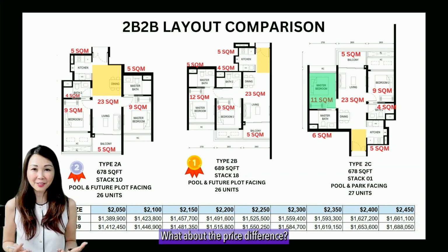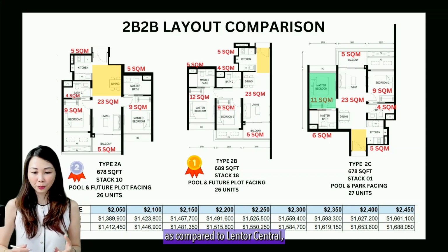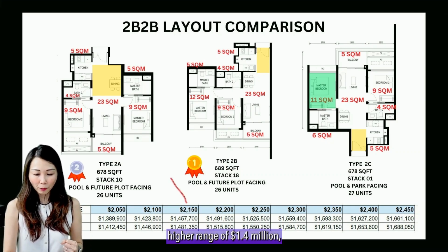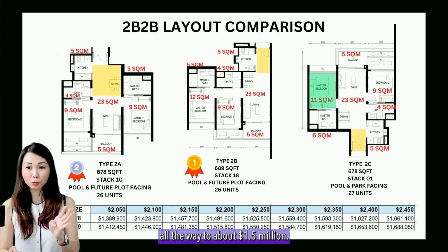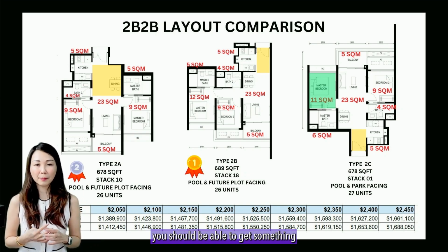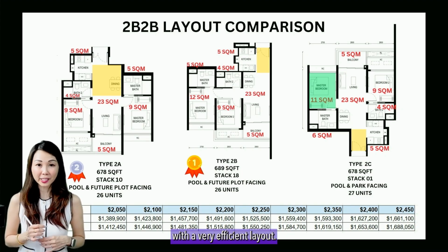What about the price difference? Since we know Lentor Mansion's entry price as compared to Lentor Central, we feel that the entry price you should be looking at will be slightly around the higher range of 1.4 million, all the way to about 1.5-ish, close to 1.6 million. So at 1.4 million to 1.5-ish million, you should be able to get a 2-bed, 2-bath in Lentor Central with a very efficient layout.